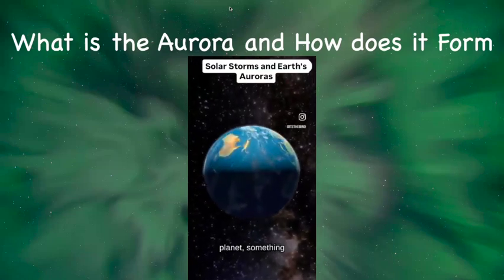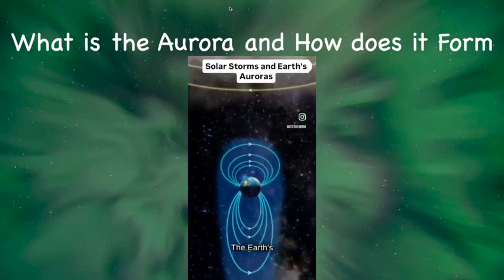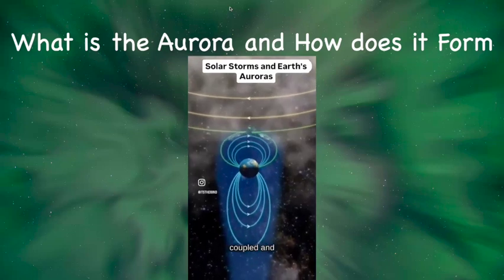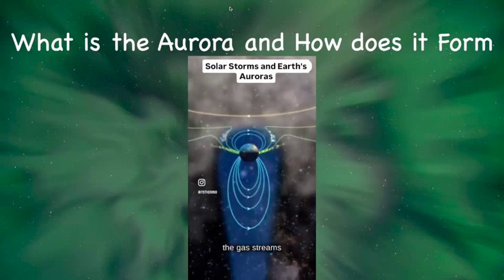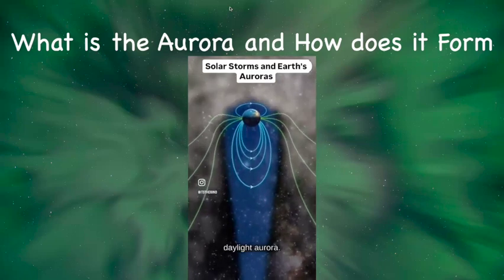The solar storm reaches our path. Something strange happens. An invisible shield, the Earth's magnetic field, deflects the storm. The magnetic fields couple together and create a funnel where the gas streams down on the daylight side of the pole. This is the daylight aurora.